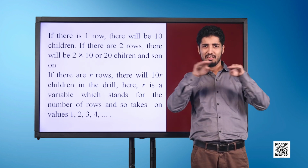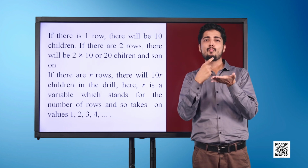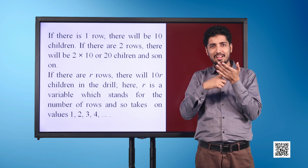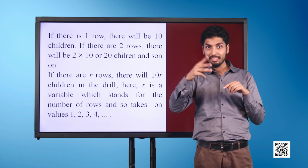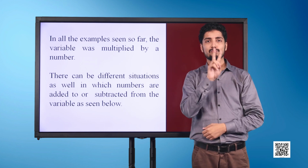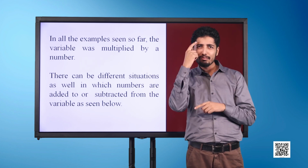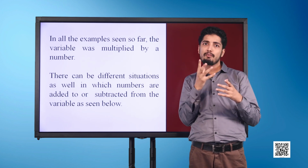If there are r rows, there will be 10r children in the drill. Here r is a variable which stands for the number of rows and so takes on values 1, 2, 3, 4, etc. Page 226. In all the examples seen so far, the variable was multiplied by a number. There can be different situations as well in which numbers are added to or subtracted from the variable, as seen below.